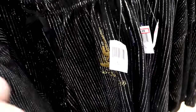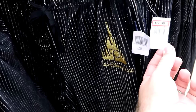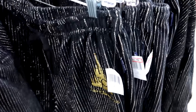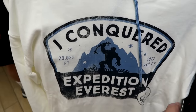And they do have the 50th anniversary Spirit Jersey sweatpants with the embroidered Cinderella Castle, Walt Disney World 50. $24.99 for these. That is a great deal. These were like $100 and some in the parks. And it looks like they do also have the hooded spirit jerseys here. It looks like they are putting a lot of their heavier merchandise for winter up front.